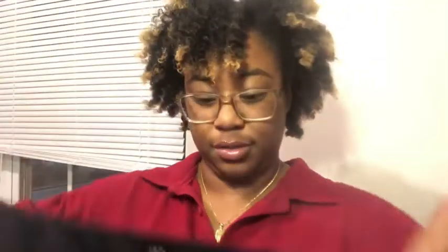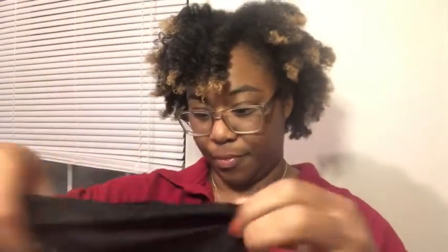And like, I think these are just so cute. Like, you know it. Like, these are cute. You know, we have our periods. I gotta have some black underwear. Like, great. And then this is the other pair. Like, 1, 2, 3, 4, 5, 6. I showed you all 7 pairs.